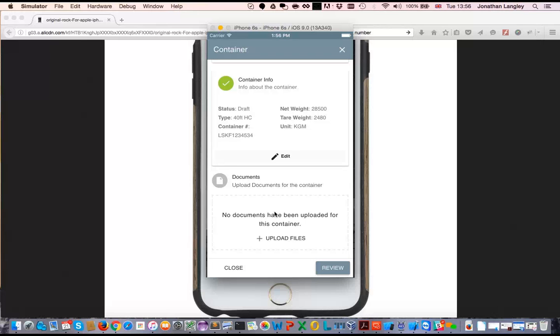You take a photo of the seal. You take a photo of the tare weights, etc. Any information on the container. You don't have to, they're not required, but if that's what you want to do as part of your process, then you have the ability to store that information against your container.